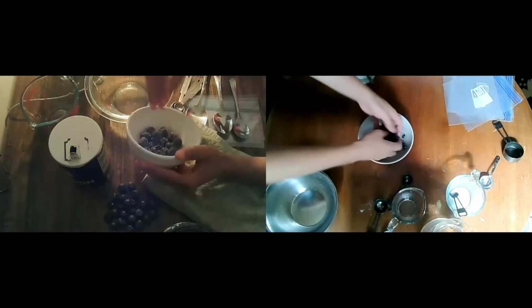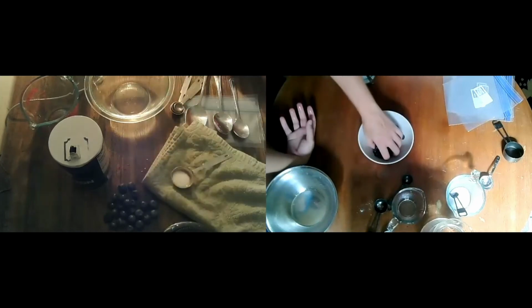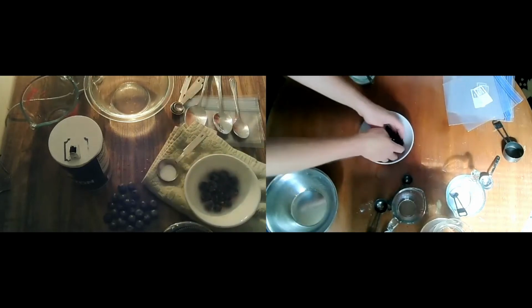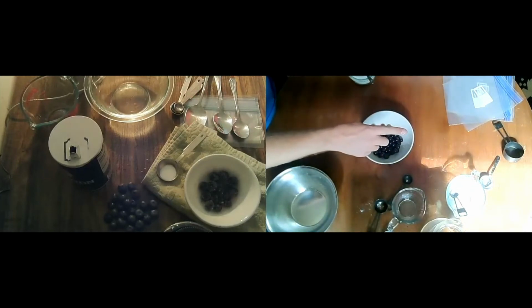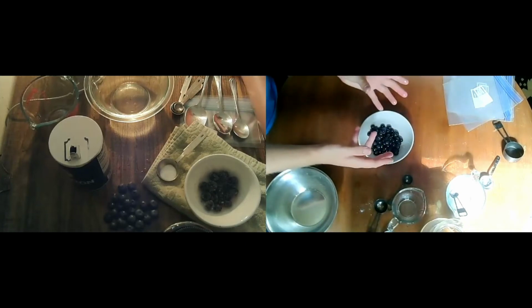Okay, mine feel pretty mixed up. It should kind of feel a little bit grainy on all of your blueberries. Now, I know some people are thinking blueberries and salt, that sounds very, very weird. And you're probably right. But remember, there is one more ingredient for this project, and it's the same ingredient that we've talked about for all of our fermentation projects.